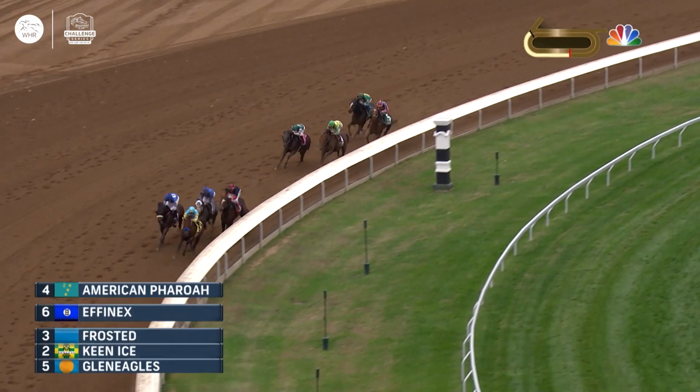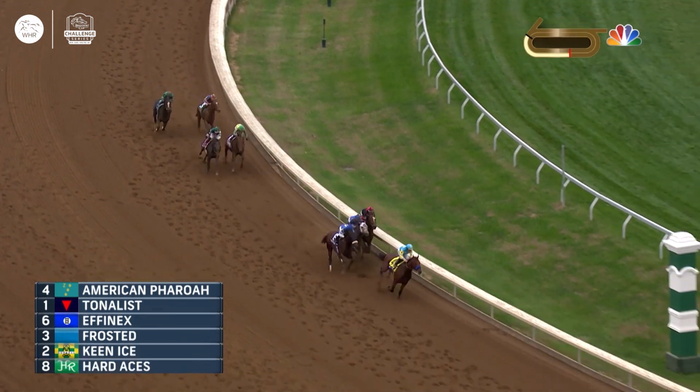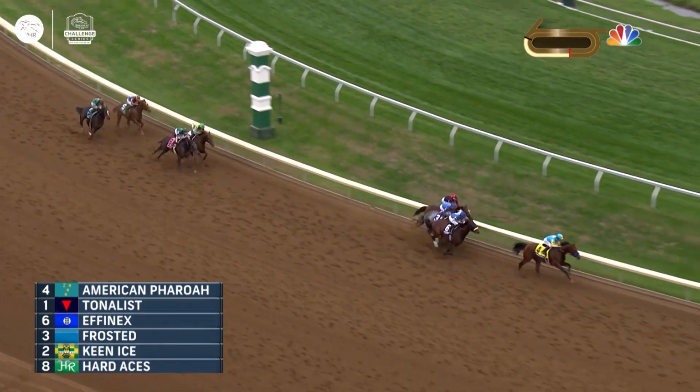As they head for the far turn, American Pharoah's lead is 1.5 lengths. And now Victor Espinosa starts to pump on him and says, let's go.